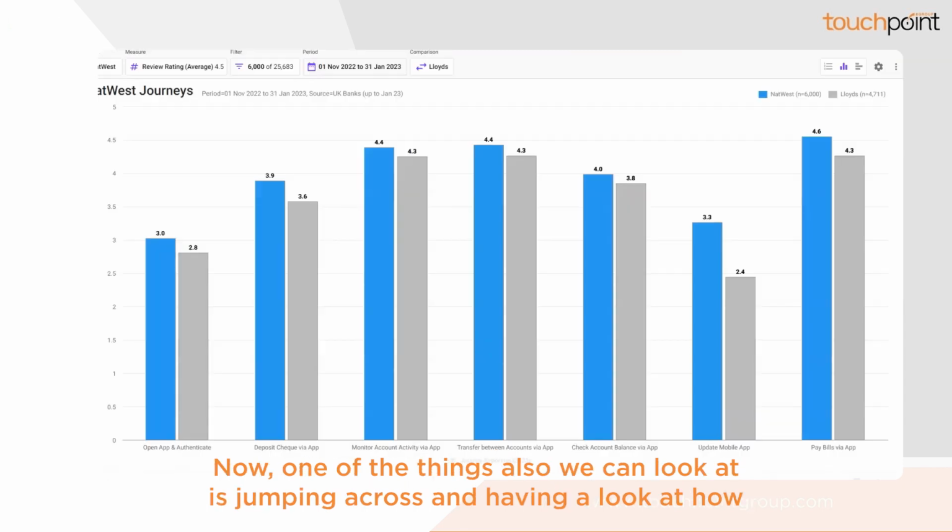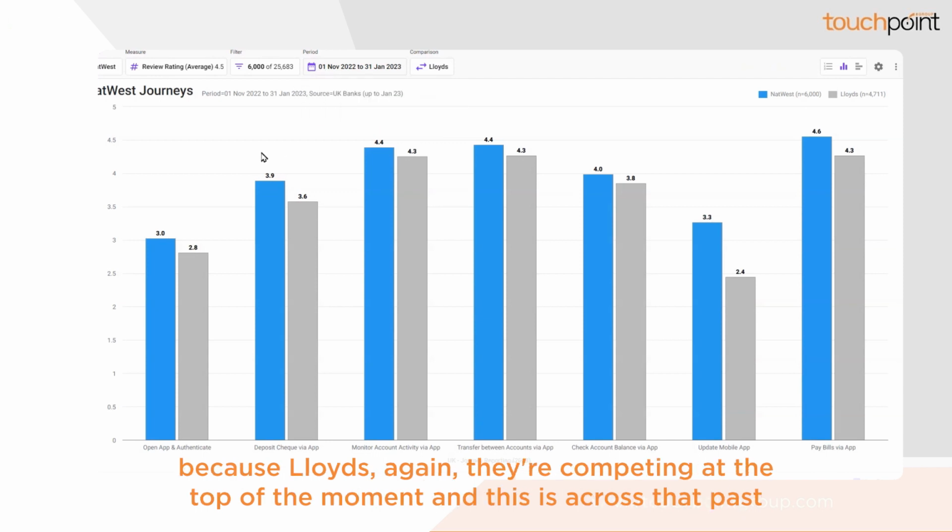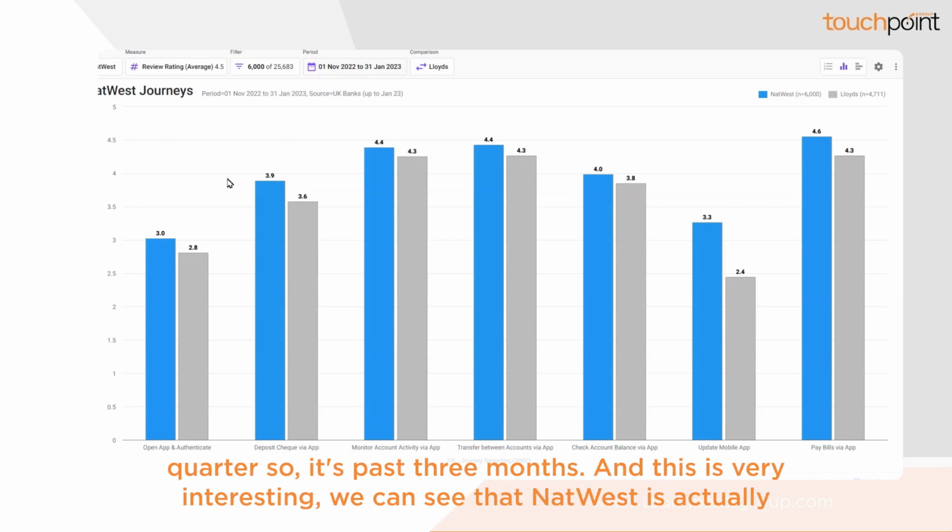Now, one of the things also we can look at is jumping across and having a look at how well they're doing on each of the journeys. So first of all, let's compare NatWest to Lloyds, because Lloyds, again, they're competing at the top at the moment, and this is across that past quarter, so those past 3 months. And this is very interesting.